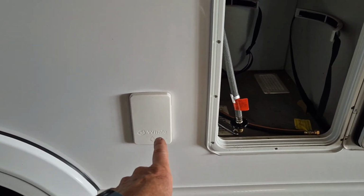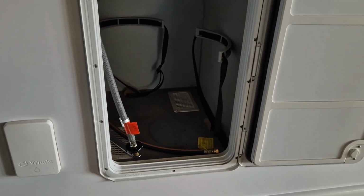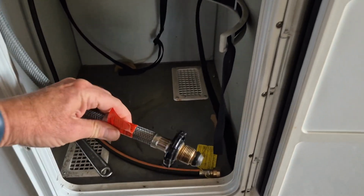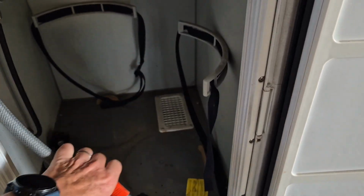There's a water filler here. We don't use that one, we use the one that's hidden behind this door. I'll show you that one in a second. And inside this one lives your gas bottle. So it'll be attached to the end of here. Should you need to swap it, you just undo this manually and put it onto another cylinder.